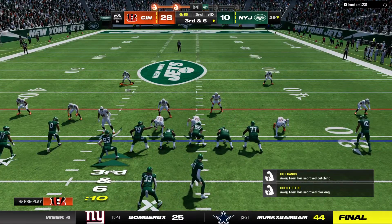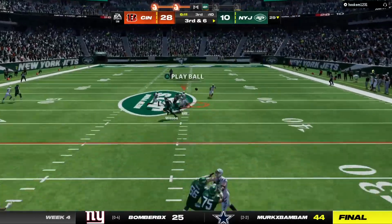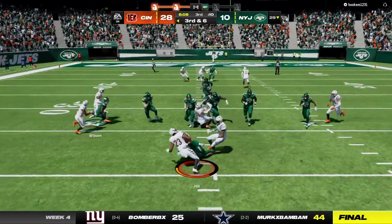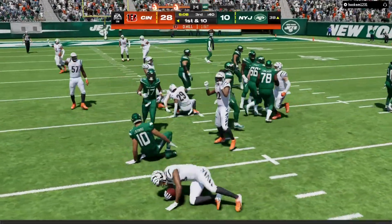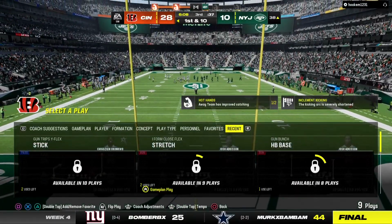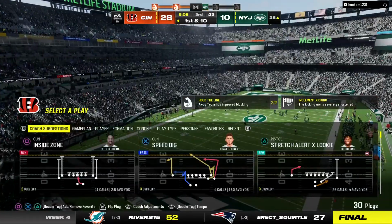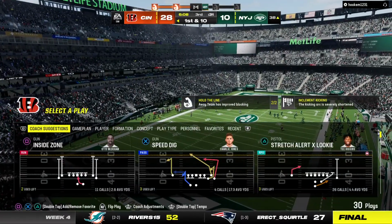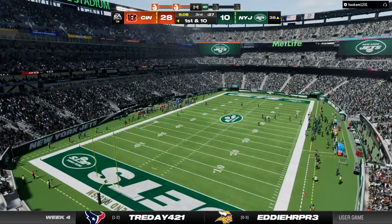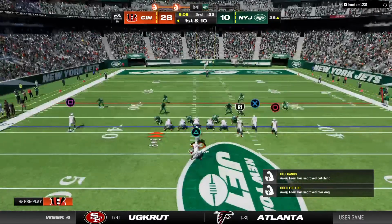From the gun on third down, Rodgers. Into heavy traffic, and it's intercepted. Daxton Hill picks it off, and this one will be returned to right around the 38-yard line. They'll take over first and 10 at the 38-yard line. So here's a first and 10 at the 38.